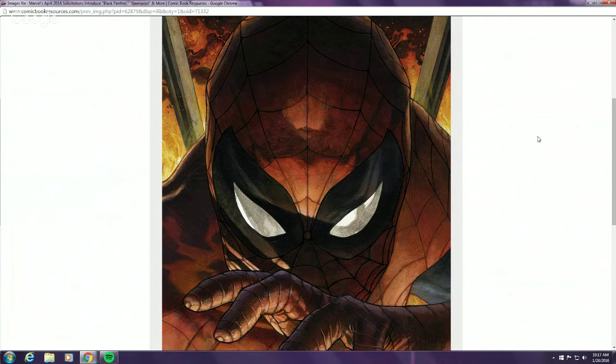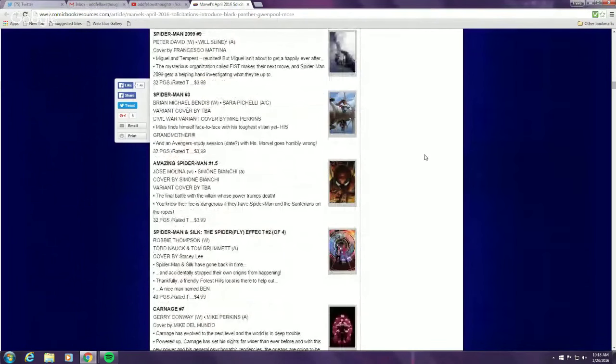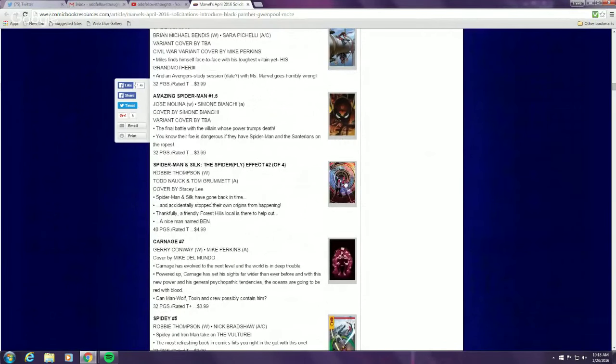Nice close up of Spider-Man is cool. Because it's so close, it dominates the cover. Don't have to worry about what's going on back behind it. So that's good. Spider-Man and Silk, the Spider Fly Effect, number 2 of 4, cover by Stacy Lee.